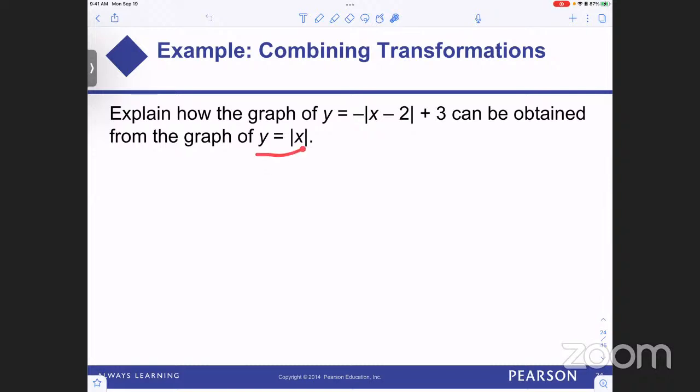Just for the sake of time, can anybody describe to me the shape of absolute value of x? I think we saw one today that kind of did that. What should be the shape of absolute value of x? A V. It should be a V, right? So absolute value of x should be a V.